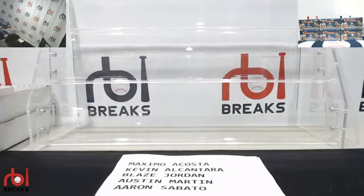We are breaking a 2021 Bowman Retail Half Case Team Break. It's a six-box break. There's 144 packs total in the complete break, and it is eBay letter K1. Again, this is eBay letter K1, the Friday night Bowman break that breaks at 9 p.m.